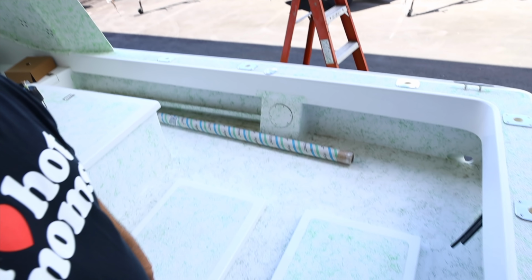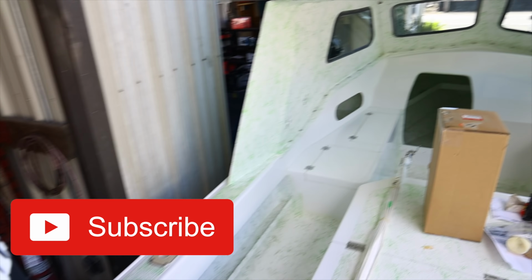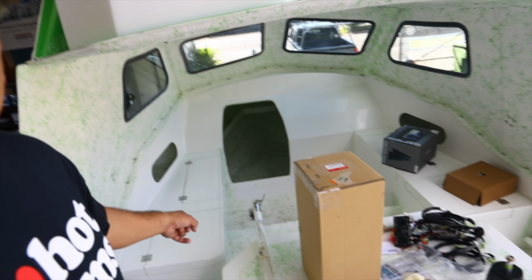So I guess maybe we should do a real fast run now just to give you an idea of the boat. So I have my battery box right here, battery box storage. I have my Ikima and I have my fish box. And then I have benches for storage and everything else.